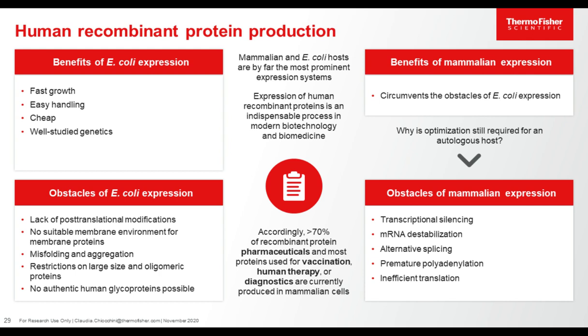So another reason is, of course, that by optimizing genes, we can get rid of all motifs that can hamper expression and reduce, at the end, the yield of the protein. So examples can be premature polyadenylation, presence of alternative splice sites, mRNA destabilization, and any element causing transcriptional silencing.